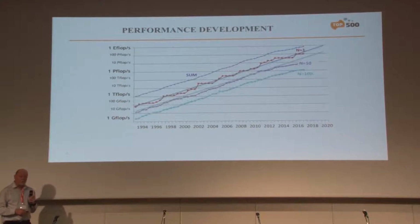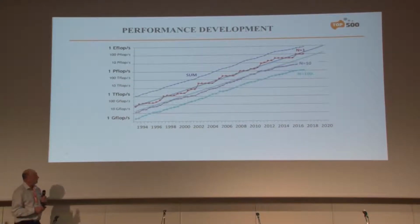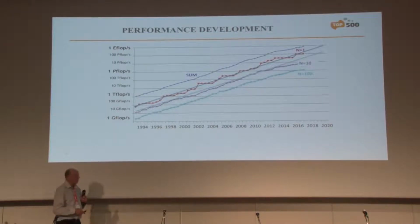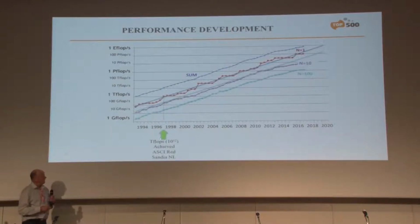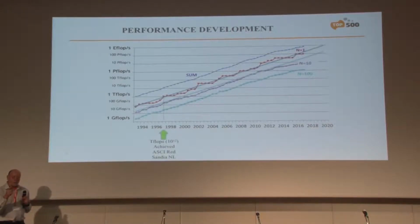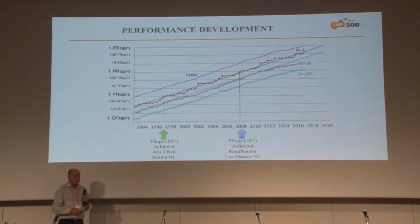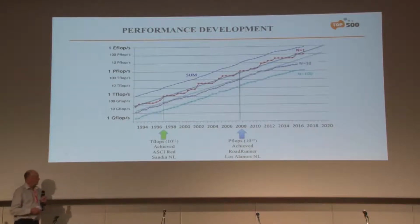Okay, so this is looking at that list and extrapolating a bit. So we've got the same set of points here, and now we're going to go out a little bit further to understand where things are. The thing to realize here, we reached a teraflop. The first computer that hit a teraflop was back in 1997, and that was at Sandia National Laboratory. It was called the ASCI Red computer. That's the first teraflop computer. About 11 years later, there was a machine at Los Alamos, and that was the first computer to reach a petaflop. 10 to the 15 operations per second.